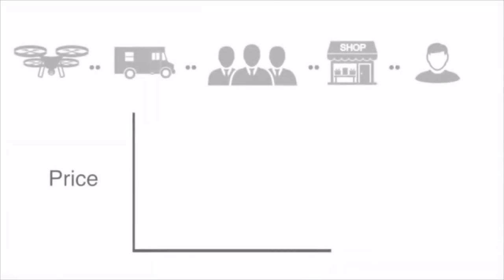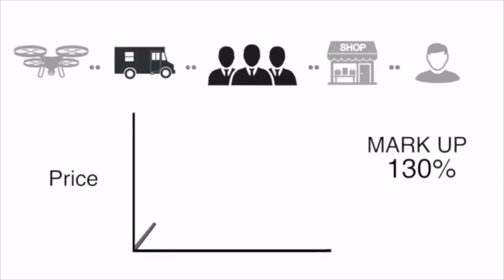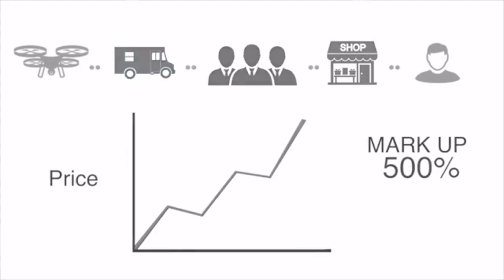We're excited to offer the Bolt drone at a radical price. Traditionally, consumers purchase their drones at a high price point since importers, wholesalers, and retailers mark up the price of a drone up to 500%. By cutting out the middlemen, we are able to sell directly to you and pass on the savings.